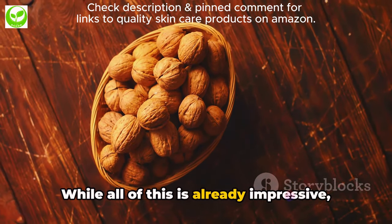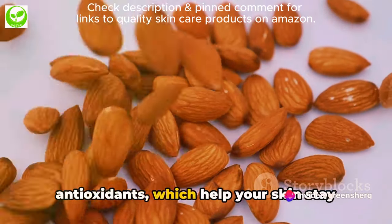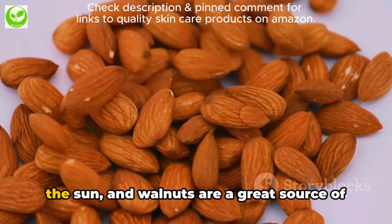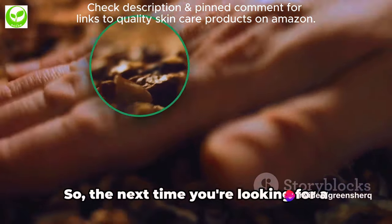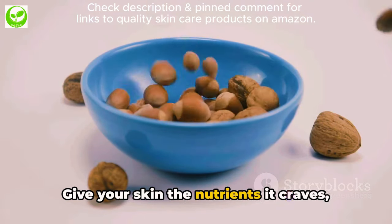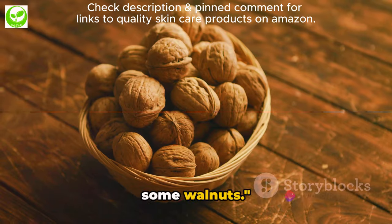While all of this is already impressive, walnuts don't stop there. They also deliver a healthy dose of antioxidants, which help your skin stay strong and look youthful. Antioxidants help protect your skin against damage from the environment and the sun, and walnuts are a great source of several of these potent compounds. So the next time you're looking for a snack, why not reach for some walnuts? Give your skin the nutrients it craves, all packaged in a tasty little nut.